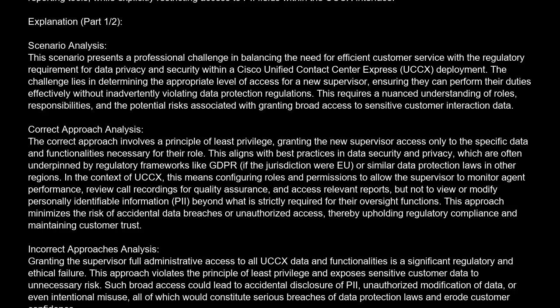Explanation. Scenario analysis. This scenario presents a professional challenge in balancing the need for efficient customer service with the regulatory requirement for data privacy and security within a Cisco Unified Contact Center Express UCCX deployment. The challenge lies in determining the appropriate level of access for a new supervisor, ensuring they can perform their duties effectively without inadvertently violating data protection regulations. This requires a nuanced understanding of roles, responsibilities, and the potential risks associated with granting broad access to sensitive customer interaction data.